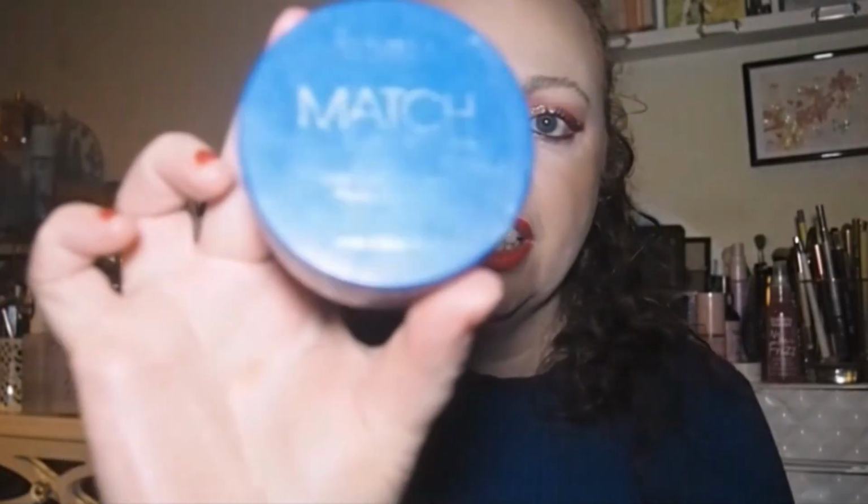Then we've got this powder, this Rimmel Match Perfection. I'd get this again. It was really good. It's 001 transparent. So yeah, I really enjoyed it, and like I said, I'll buy it again. There's not really much you can say about powders, but it was a good one.